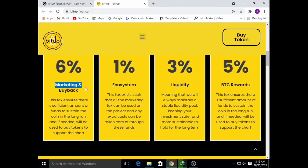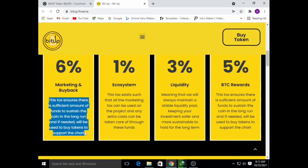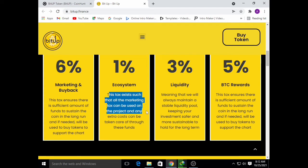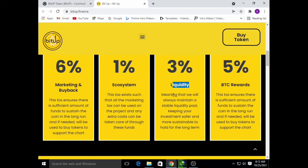Next, tokenomics. 6%, marketing and buyback. This tax ensures there is sufficient amount of funds to sustain the coin in the long run and if needed, will be used to buy tokens to support the chart. 1%, ecosystem. This tax exists such that all the marketing tax can be used on the project and any extra costs can be taken care of through these funds.